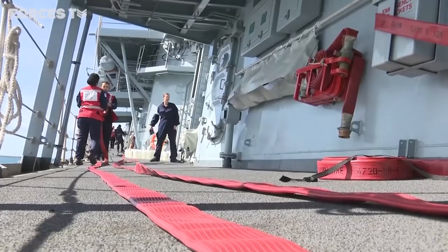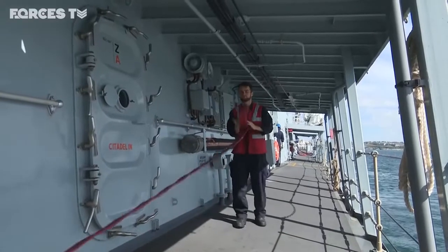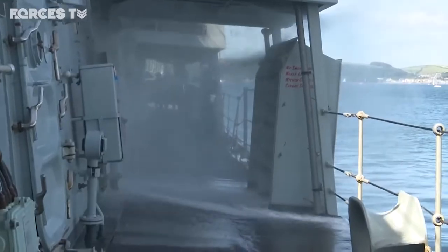This crash on deck may be an exercise, but the crew of HMS Northumberland must take it as seriously as the real thing.